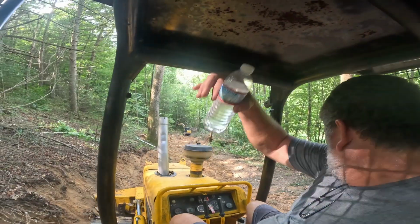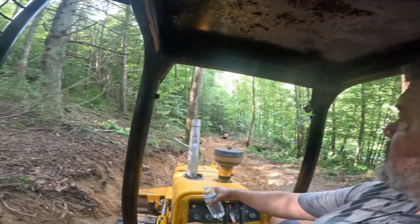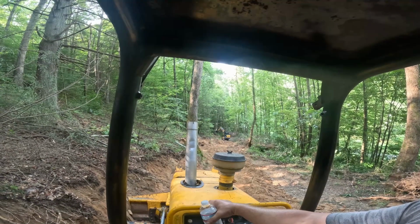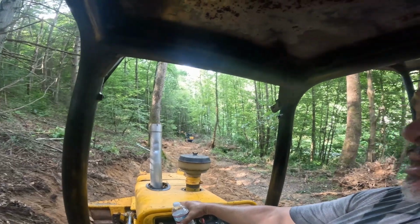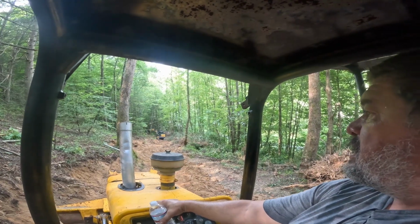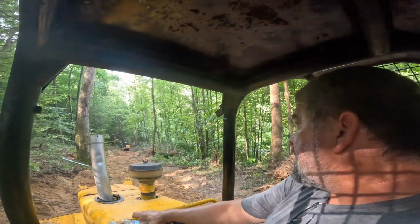Good morning. We're back down here in the driveway, as you can see. Zach is pushing some trees down and kind of just doing the same old stuff down here that we've been doing for the last few days. We're just gonna keep at it, keep widening this thing out, getting some trees out of here.